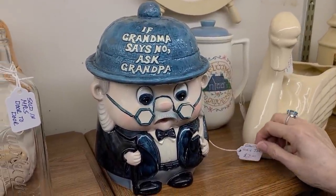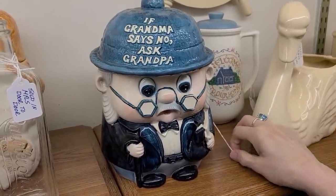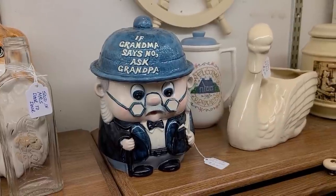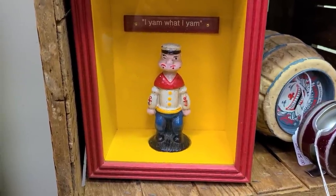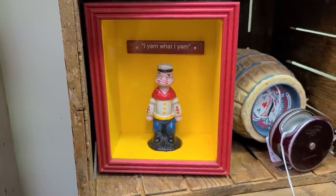Sorry. That's okay. $20. This is no ass grandpa. Only $20. Oops. That's funny. Yeah, very cute. I am when I am. That's Popeye, the sailor man. At least he knows who he is.